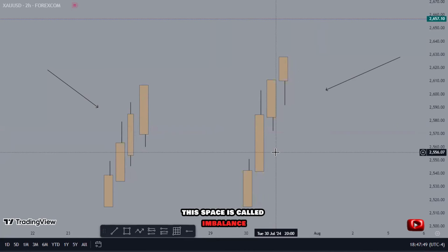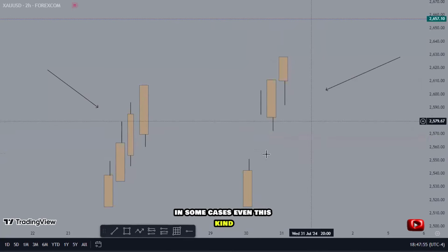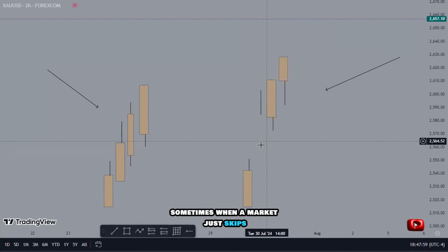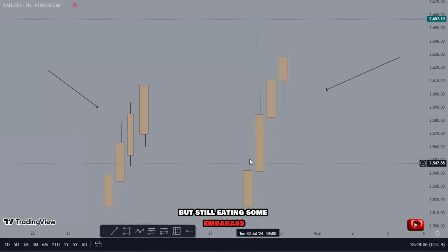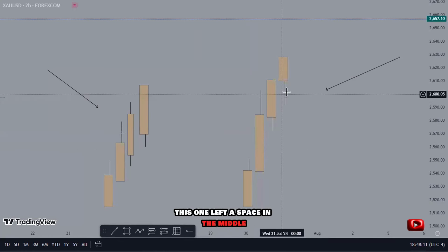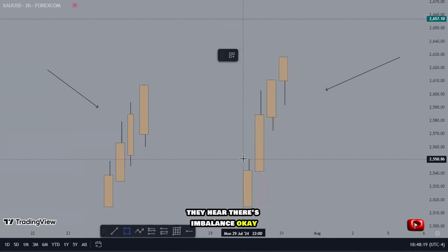This space is called imbalance. It's called fair value gap. So this is the gap that you want to fill. In some cases, even this candle will not be there. In some cases, it'll just be empty like this. Sometimes when the market just skips, you leave this gap empty, no candle. But most of the time, it's going to have the candle. But still, it is an imbalance because why? This wick did not touch this wick, or this wick did not touch this one. It left a space in the middle. This is imbalance. Up here, there's no imbalance because why? This wick and this one overlapped each other. But here, there's an imbalance.